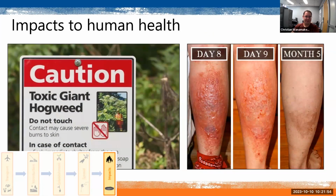So here's a few pictures of the progression of that rash. You can see from the giant hogweed, the purple scarring that's even left after 5 months. So it's just very, yeah, you don't want to mess with this plant. And this is a pretty severe example, but there are other examples of impacts from allergy-causing plants, or just actual poisonous plants. And you can think about plenty of examples of plants that are poisonous either to people or to cattle or other livestock.